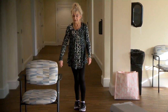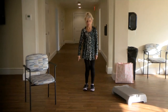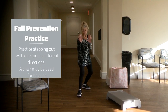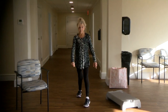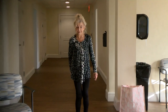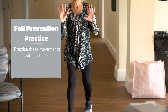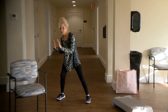So let's do both legs. I'm going to move this chair a little bit. You guys can hold on to the chair through this whole thing if you want. All right, I'm starting to fall backwards, stop. I'm starting to fall forward, stop. I'm starting to fall side, stop. Now the other leg, the left leg, let's go. Falling backwards, forward. So you're stopping the fall in the direction of the fall.